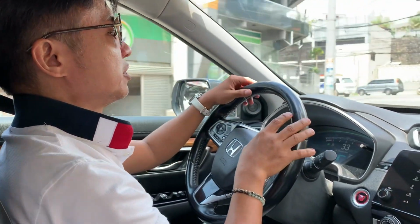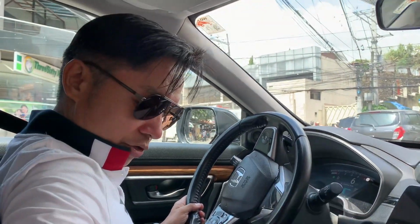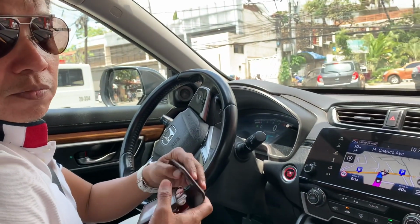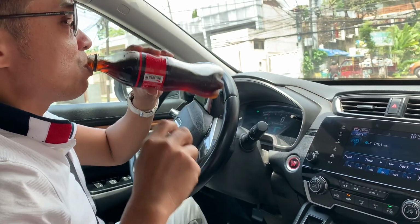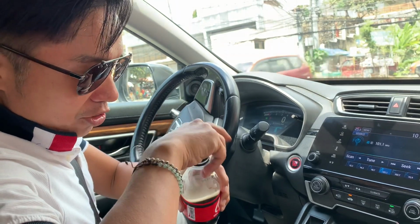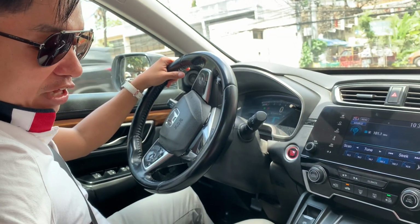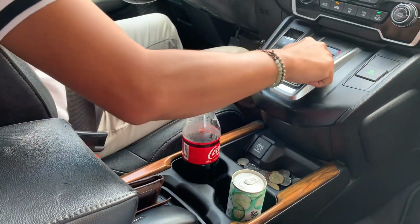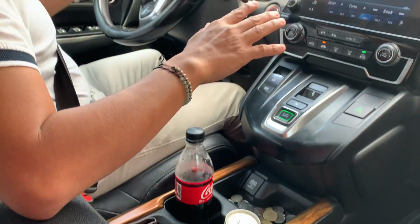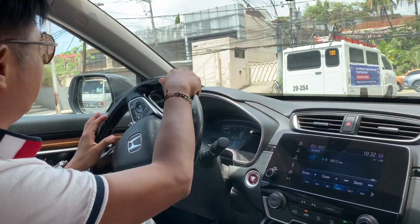But the problem is, does this car allow you to buy a Coke Zero? Can you buy one? Finally, we got a Coke Zero. Now I'm caffeinated and ready to go. I love the fact that it's got two water containers here. I love ingesting liquids, especially if it's the caffeinated or sometimes the alcoholic type.